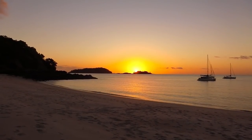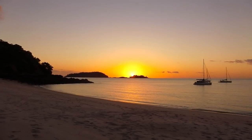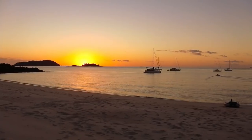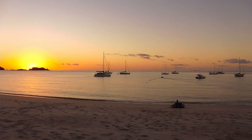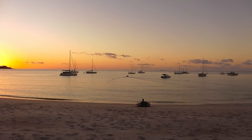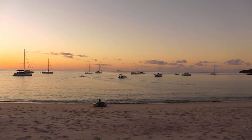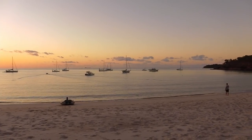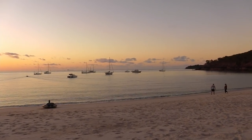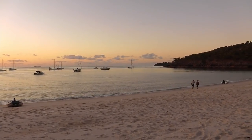The sun's going down over Little Percy Island. This is the boats in the bay. Beautiful evening here at the moment. You don't get many evenings like this. Had a nice night.